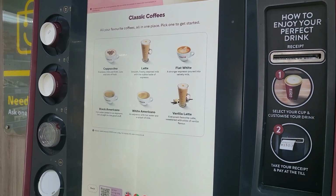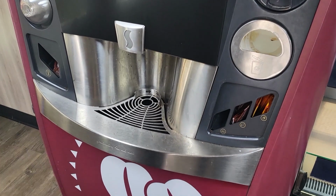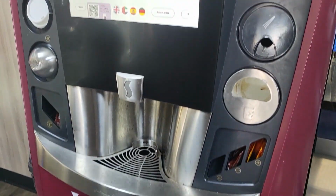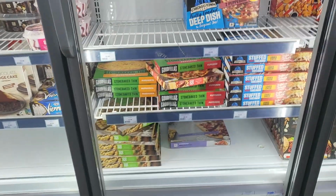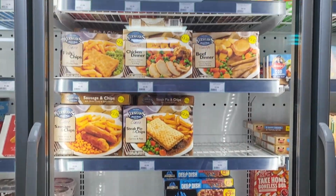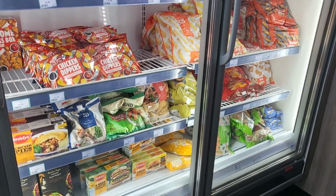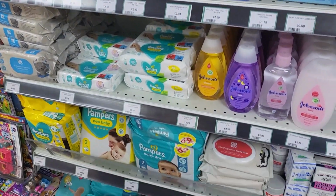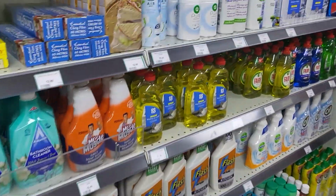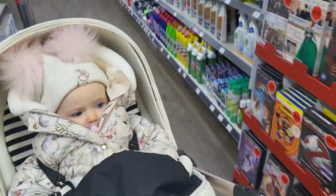So we're in the shop just getting a coffee. A morning coffee. Other option is, if you do want to save money, you can come to the supermarket and get some of these goodies. They do have baby food as well. Not loads of options. So they might not have your milk there.